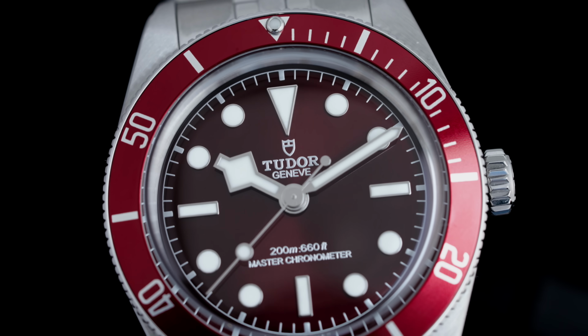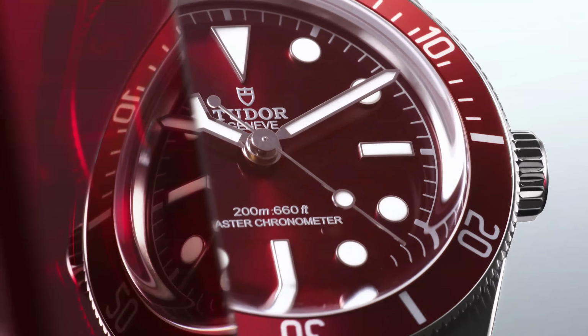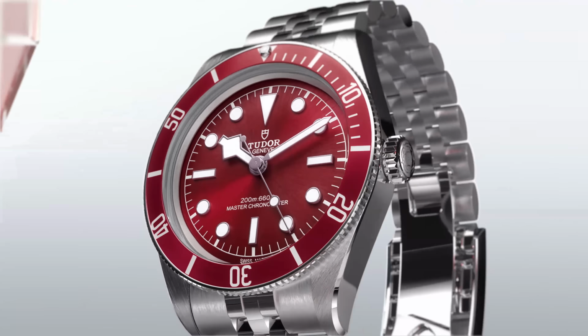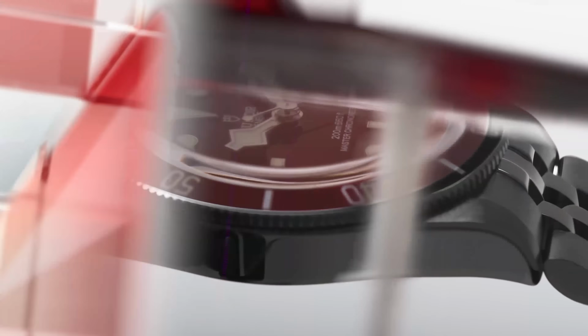To kick things off, we look at a familiar name, the Black Bay 58, first released in 2018, and since that release has been one of the most pivotal watches for Tudor in the contemporary collection. Now the 58 that we're seeing here gets a couple different updates, but the most notable is going to be the dial color, being of Burgundy.